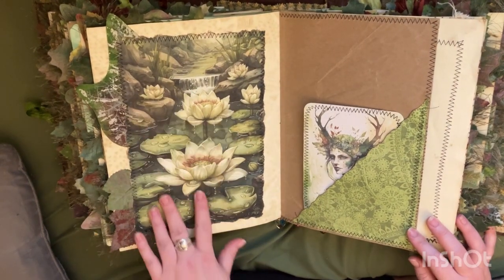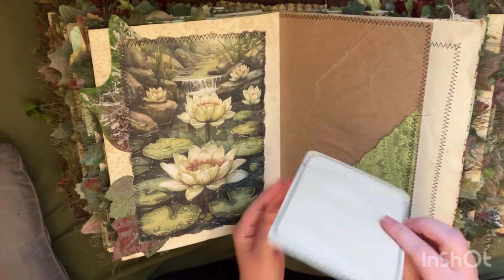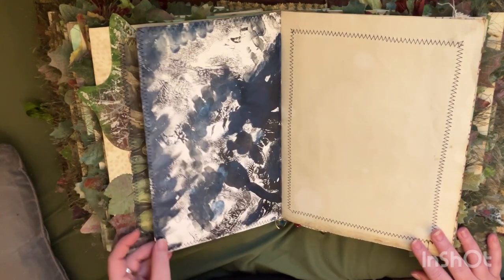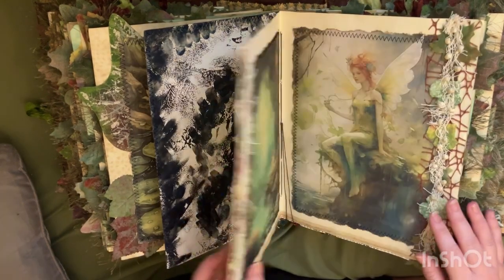I love this. It's so pretty. There's some really pretty water pages. One of those kits I got, I don't remember which one it was, but it was huge. So many pictures. I will be able to use it so much.